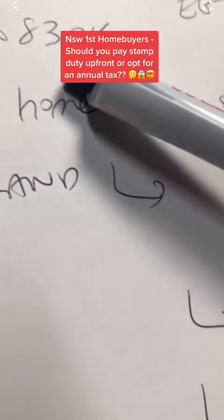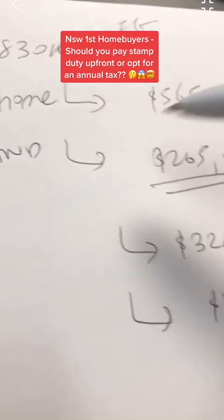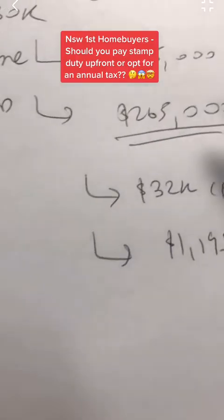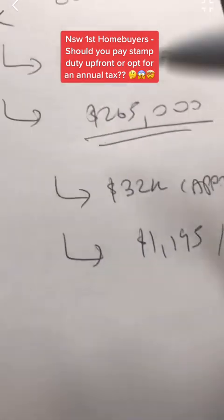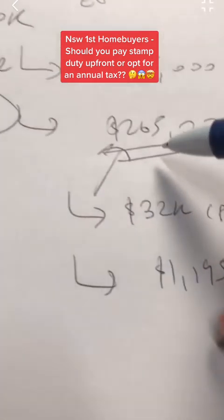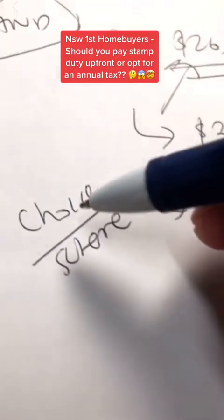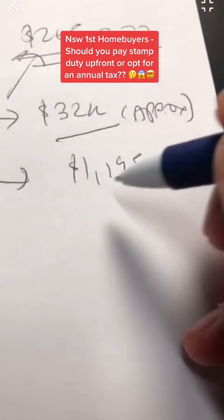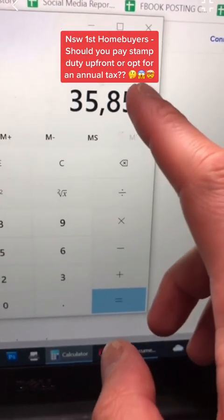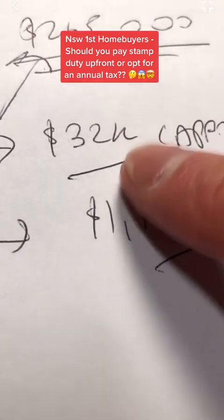And number 4, here's an example. For example, you were to buy in New South Wales a 830k house. The land value will be made of 265k and the build 565k. Now again, this is just a hypothetical example. The land value is the part where stamp duty would be applied on, is 32k approximately. Or with the new buyer choice scheme, you can opt to pay $1,195 per year. Technically, if you held this property for 30 years, you'll be paying 35 grand, which is a little bit more than paying it up front.